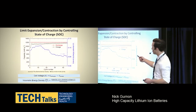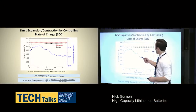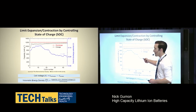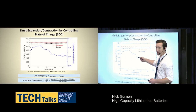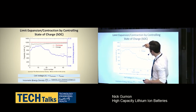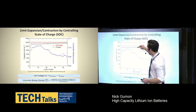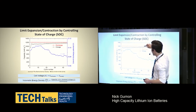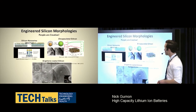And so this is what happens if you limit the charge and discharge to 1200 milliamp hours. This is the lower discharge voltage. In this case, they fully charged it, and then they're only partially discharging. So you can see the lower voltage, it's having to go to deeper and deeper discharges to get this capacity as you cycle. And that's because here's the difference between the lithiation and delithiation capacities. All of this, the distance between these two lines, is all capacity loss on forming new SEI layer.